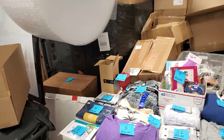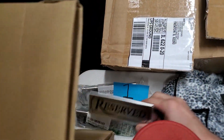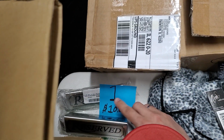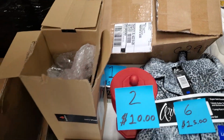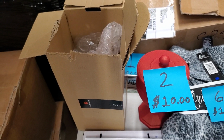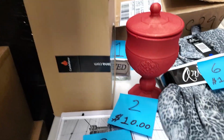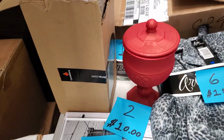So, number one, we have, of course, the reserve signs. Let me hold it up here. You get 4 of these for $10. So we have 2 available, 2 sets of 4, so there's actually a total of 8. Red Goblet candle. It's a concrete candle. How cool is that? And it's going to be well padded. Don't worry. Red Goblet candle number 2, $10.